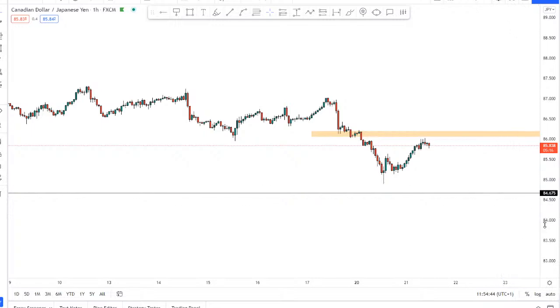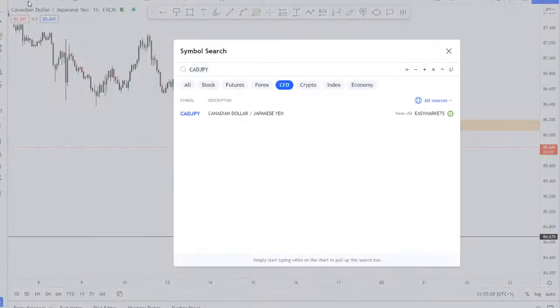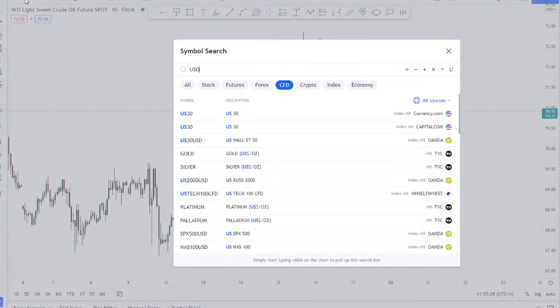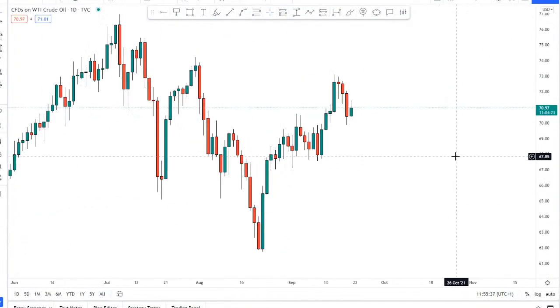Cad Jpy still looking a little bit bullish there for that one. Again, still do have a bearish bias for Cad Jpy. Okay, I'll take a look at oil then. Ooh, wrong one. Okay, so I'm taking it you have a bearish, yeah. Okay, you have a sell bias.